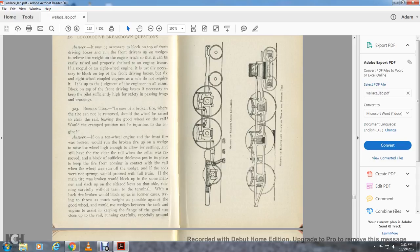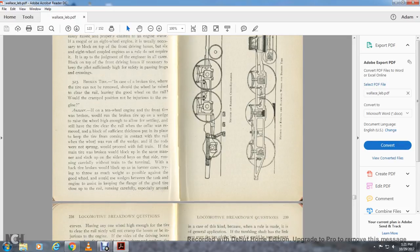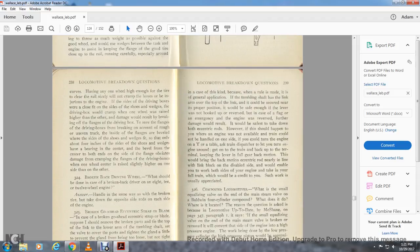If the main tire was broken, would block in the same manner. Slack up the side rod, keep at the side of the running carefully without training. The terminal with a broken tire would block up in the former case, trying to throw as much weight as possible against the good wheel, using the wedges between the tank and the engine to assist in keeping the flange of the good tire close up to the rail and running carefully, especially around curves. Having only one wheel enough to do, the tire clear of the rail nicely will not cramp the box or be injurious to the engine.